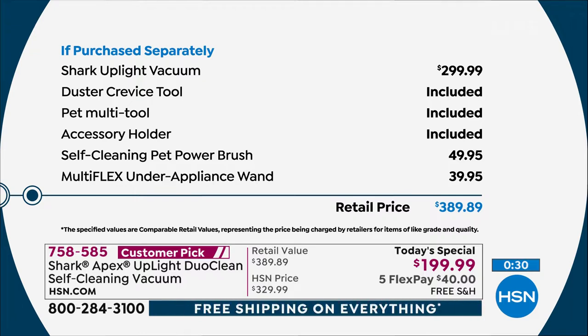The $50 pet power brush, that's not included when you buy it in retail. The under the appliance wand, $40 value, that's not included when you buy it in retail. Retail price is $389.89. We're doing it for $199.90. $40 to get home. I would love for you to just treat yourself.